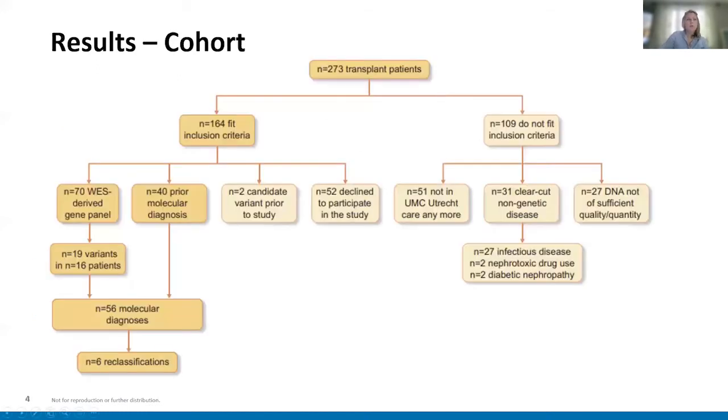A total of 273 patients received transplants at this center under the age of 50 and since 2005. A group of 109 patients did not meet inclusion criteria because they were either not being followed at the center anymore, did not have sufficient DNA available, or had a clearly non-genetic disease.